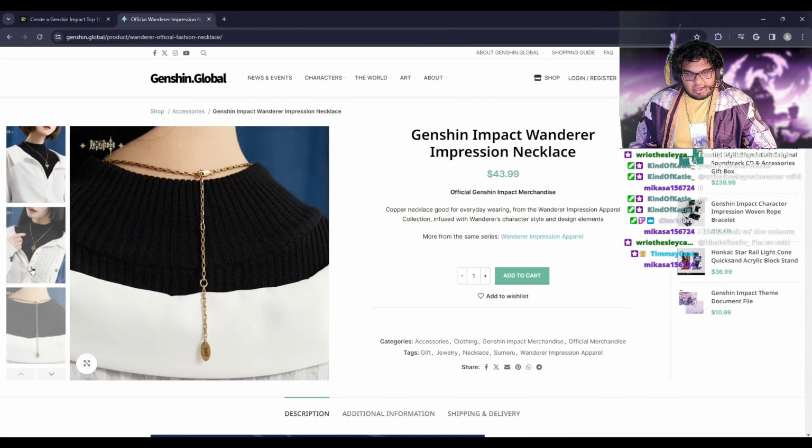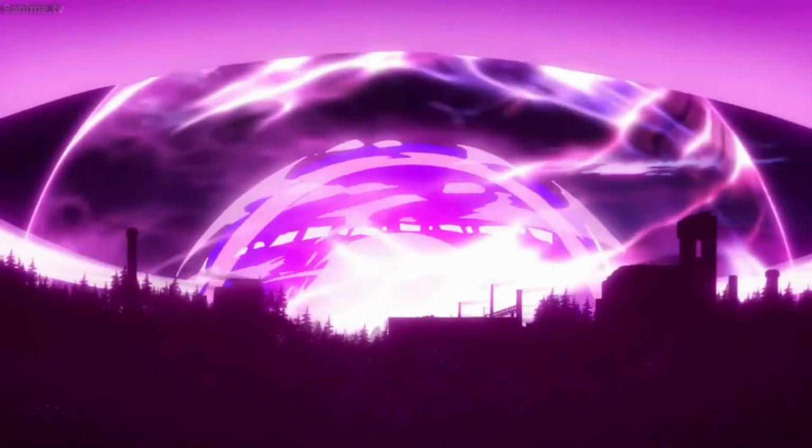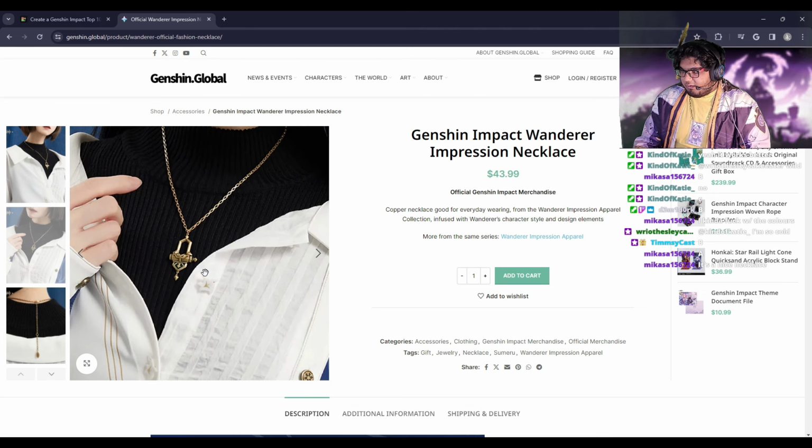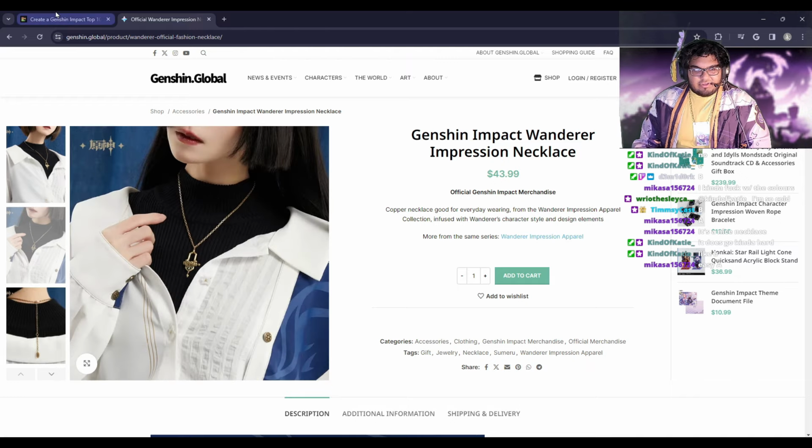Wanderer necklace? I mean, if I got a necklace of my favorite character, I think I would be a little biased, and I think you would be as well. So, I wouldn't immediately put this in D or C. Like, if I got a Wanderer necklace, any day. Any day I'm putting that on. I think I would say A.